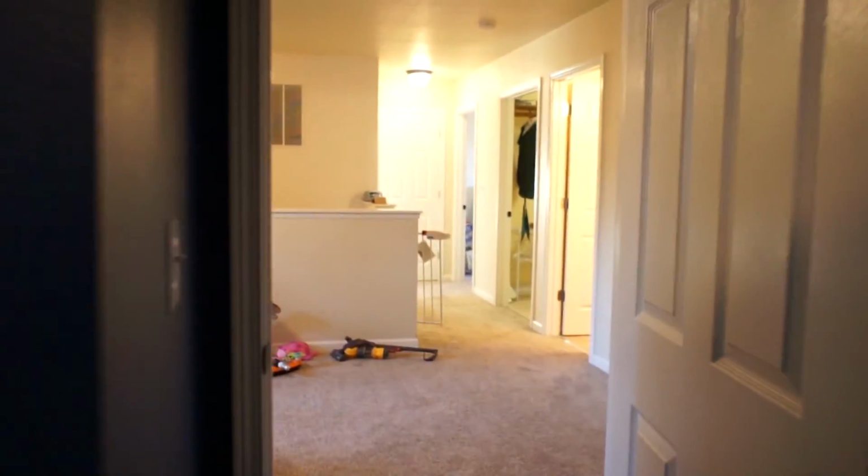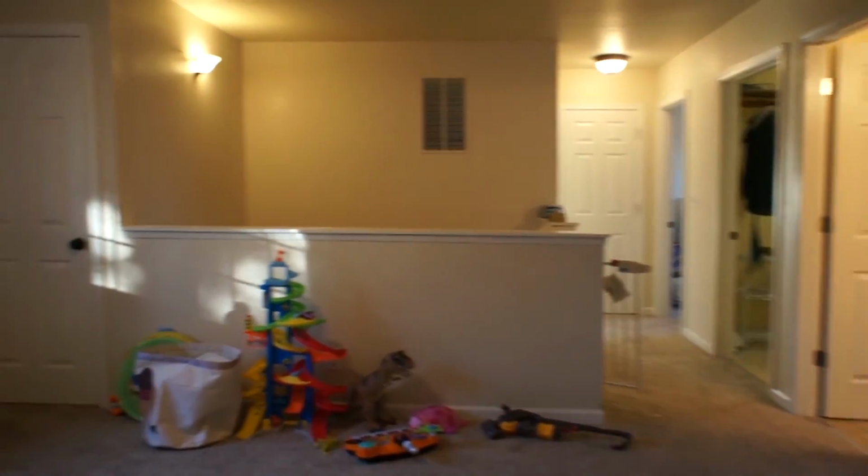I don't know. Maybe we should paint it gray, like a lighter gray. Maybe a lighter shade of that, like a muted one. Now we're going to go into our bedroom.